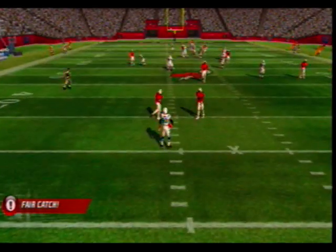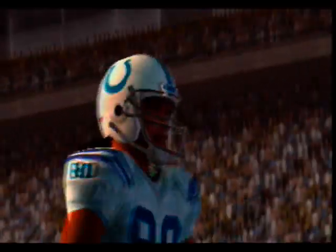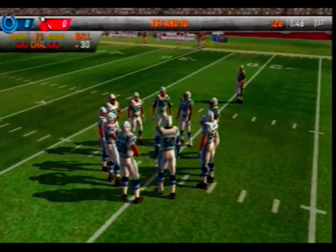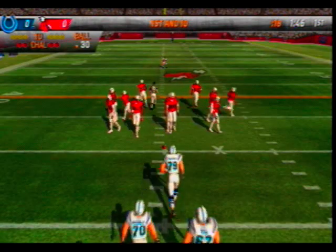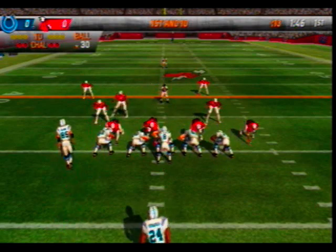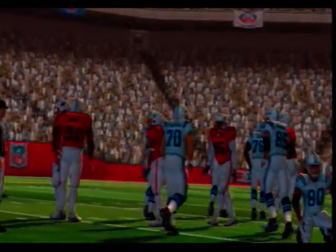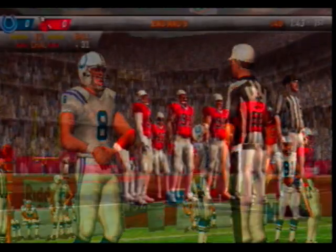He's waving for the fair catch. Fair catch made at the 30-yard line. Price goes back into the game after being injured earlier. One back. Hand it off. They're going to spot this one at the 31-yard line. The defense held their positions and didn't let them get very far.